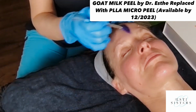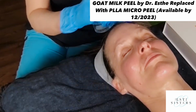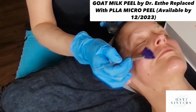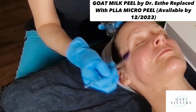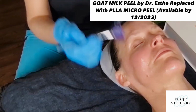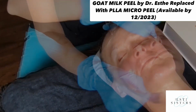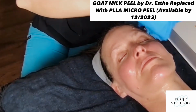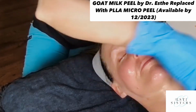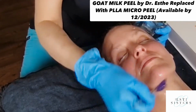The goat milk peel is only left on the skin for a total of 1 to 2 minutes. 1 minute if a client has very sensitive skin. More normal skin, 2 minutes is plenty. So by the time I get this applied, I'm probably looking at just another minute or a little over a minute left. It's pretty gentle overall. Clients usually can tolerate it very well. And then you can remove it with a warm towel, or with some cool sponges, 4x4s, whatever your preference is.